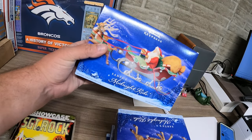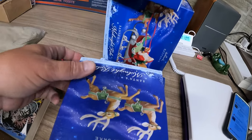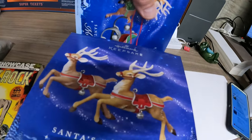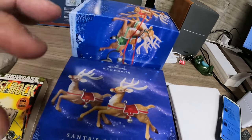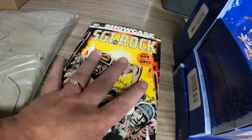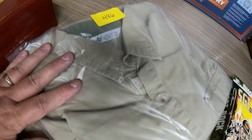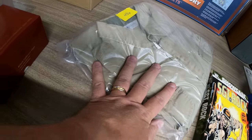Hallmark Ornament Sleigh Ride with 8 reindeer. 4 boxes of 2 reindeer each. The sled with Santa. And that sold for $99 plus shipping right there. So we're going to get that out for $100. Sergeant Rock comic book. I had it listed for $50. They offered $40. Sold that for $40. Columbia shirt, been on for quite a while. Somebody offered 10 bucks for it. I took it, so $10 for that.